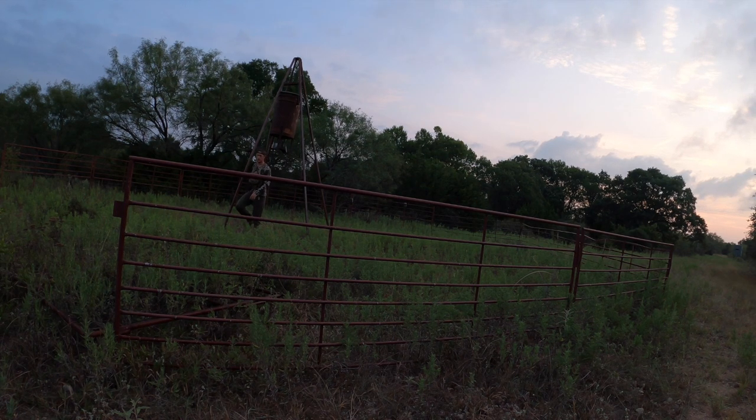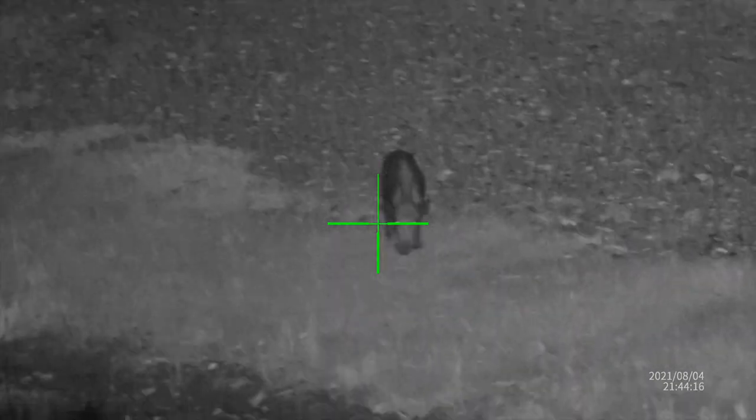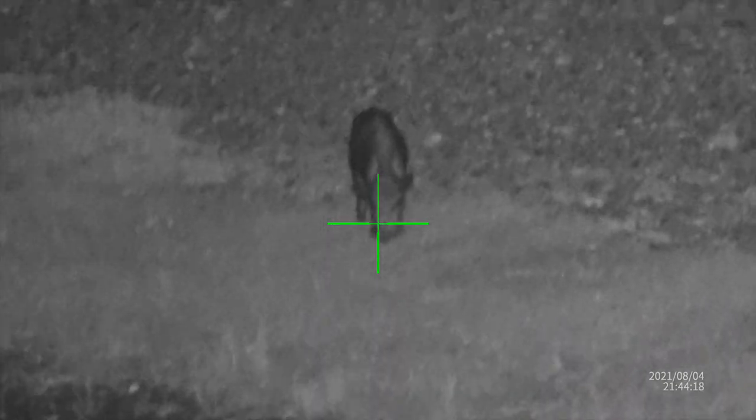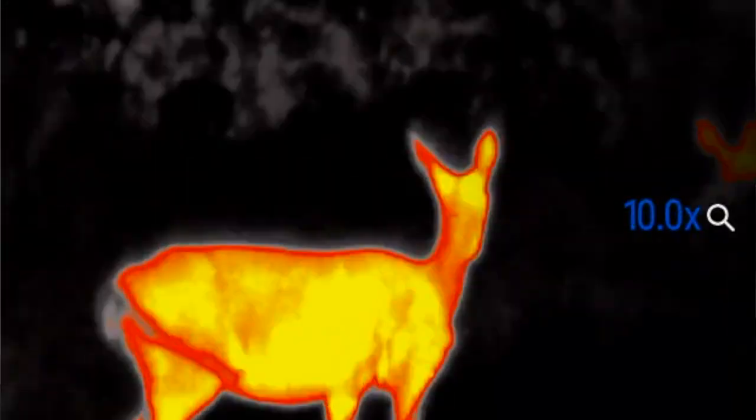It's a new day. Last night I spotted a bunch of pigs, but they were across the river where I couldn't get to them. So this morning we're just going to cruise with the bike and see what we can see. What I found interesting last night was that I could see white-tailed deer. I could get really close to them, even with the light on sometimes, because they're not used to hearing this.